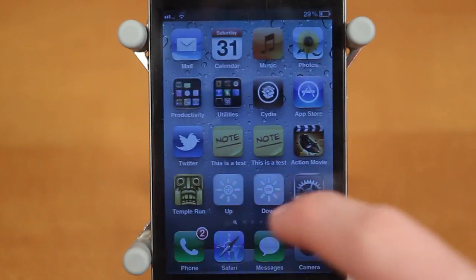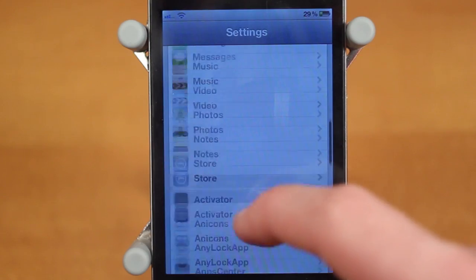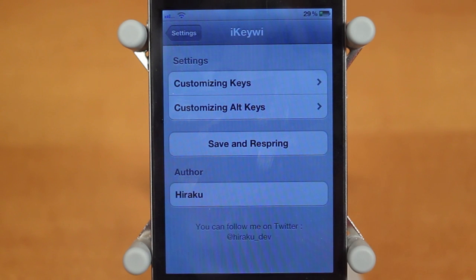And a cool part of iKeyWi is that in settings, this tweak is completely customizable for all the different keys in the tweak. So I can go over to the iKeyWi settings, and under customizing, you guys can customize all the different keys you want to show up with the tweak.